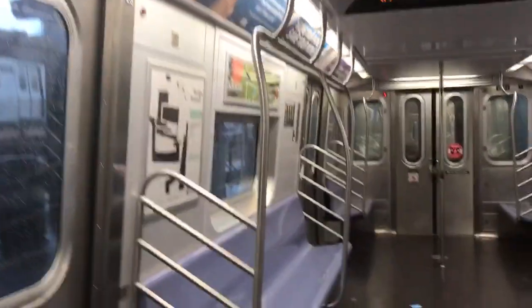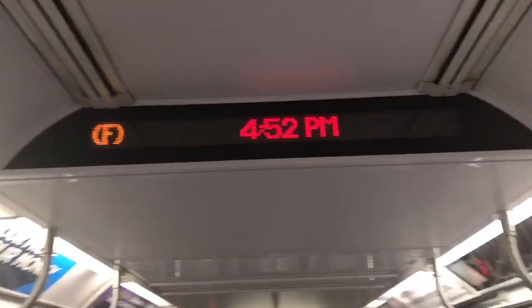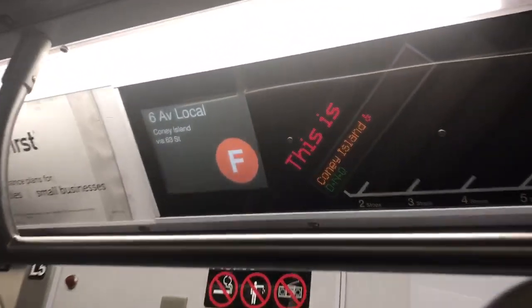And this is last stop, so it's not going to stop until, it's not leaving yet. Okay, I'm going to make sure I don't get this wet, obviously. It says last stop, 4:52 is the time. It doesn't say it yet. This is the strip map that you see on every R160. That's the usual thing.